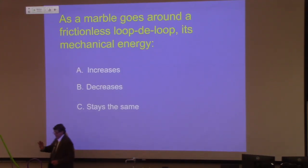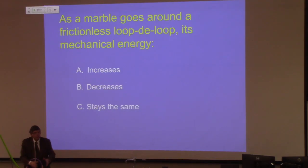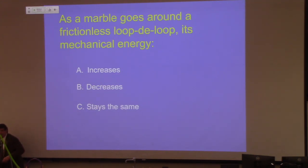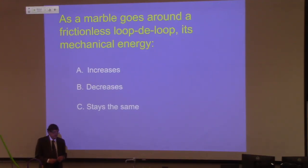Because it's frictionless, the only force that this track can exert on that car is a normal force. And the normal force is, by definition, always perpendicular to the track. And the car, by definition, always has to go parallel to the track. And so the force and the displacement are always 90 degrees to each other, and that's zero work. And if there's zero work, then the energy is conserved.